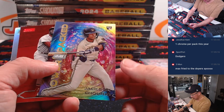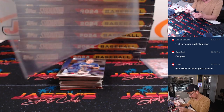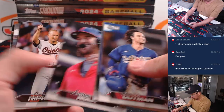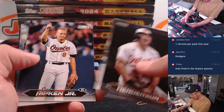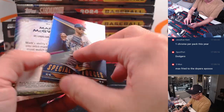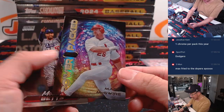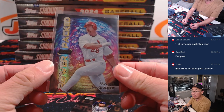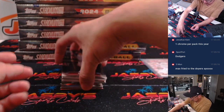There's a Jackson Chourio, power packed. Gunnar Henderson's fired up there. There's world champion Mookie Betts, Special Forces, and Mark McGwire, 46 out of 99, power packed. That's Cardinals, that's going to be for Jonathan. There's Betts again.